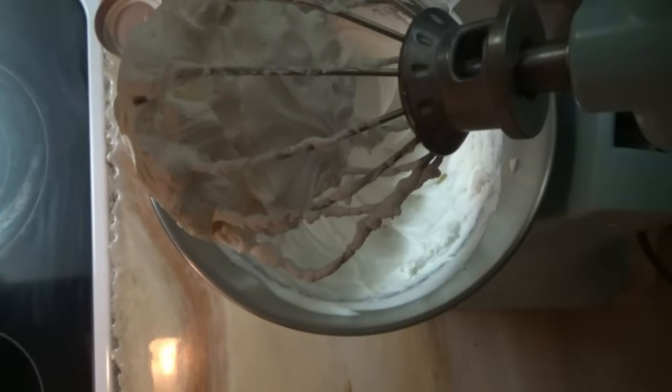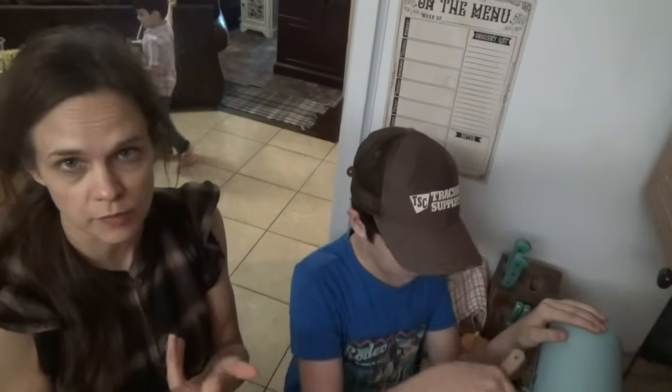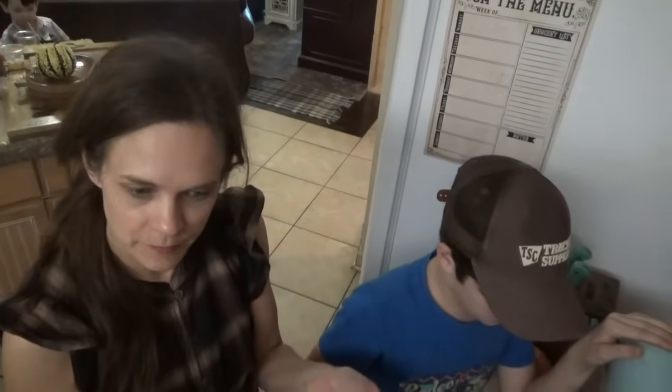Sissy's crushing up the ginger snap cookies for us over there. We're putting in a little bit of sugar. How we're gonna mix the other stuff is if you want it to be pumpkin, you put in a little bit of pumpkin pie spice. If you want it to be apple, you do a little apple pie spice. If you want it to be peanut butter, you put a little peanut butter.